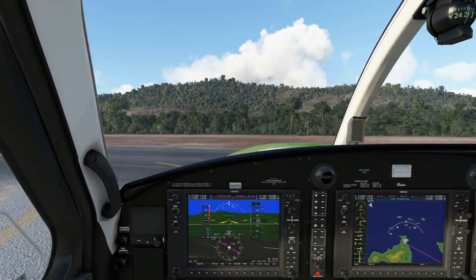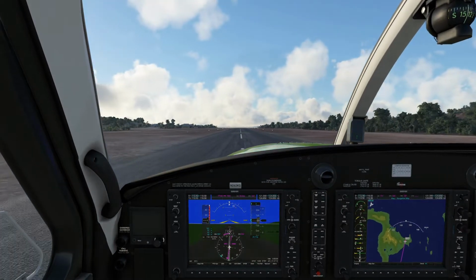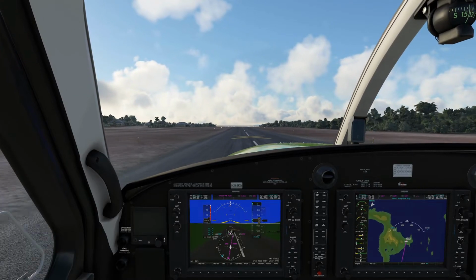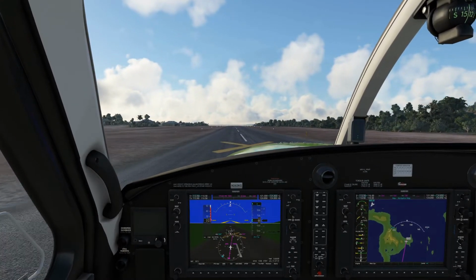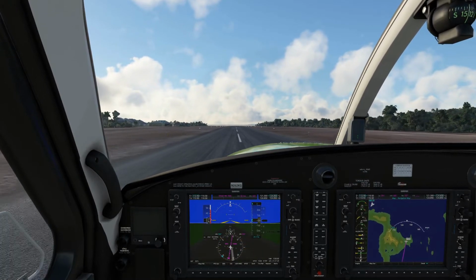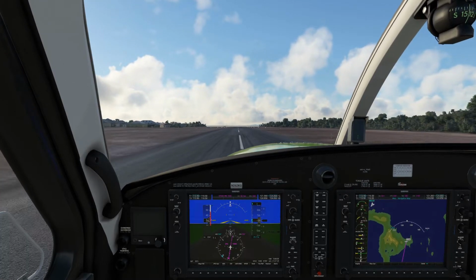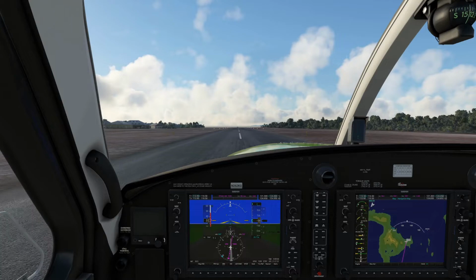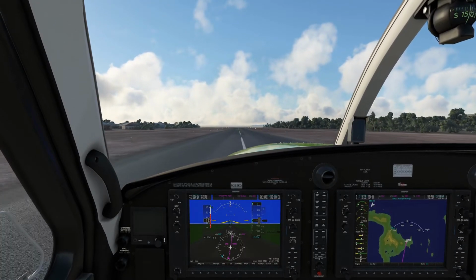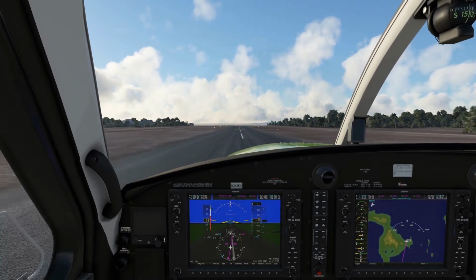Actually, I changed my mind. I'm going to go to the other end of the strip. Interesting that we've got a cross on the runway. I'm going to conveniently ignore that, because to do the right thing would mess this video up. We can't have that. I'm keeping in the tradition of my style of flying, folks, although I occasionally pay attention to these things and try and follow some semblance of professionalism, or at least semi-professionalism.